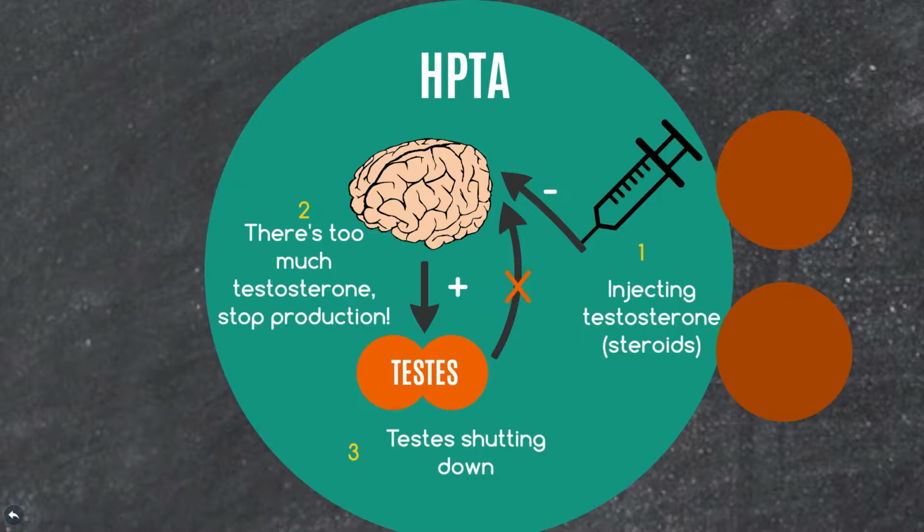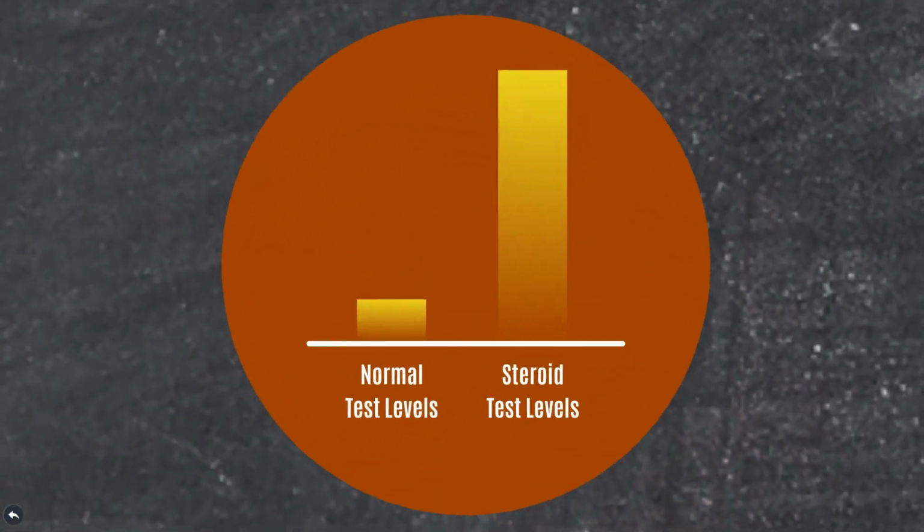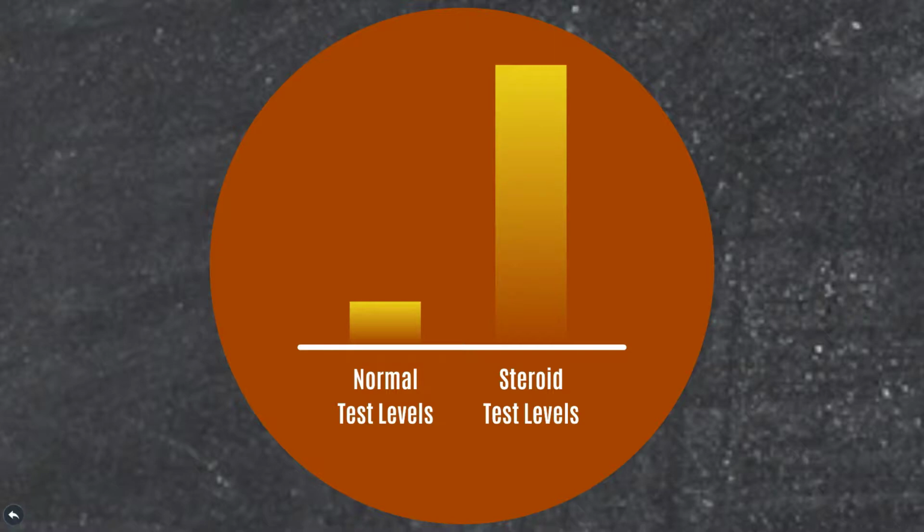Since the hypothalamus can't stop you from using steroids in the first place, all it can do is cease production. As a matter of fact, your testes will eventually shut down completely, leading to the infamous small testicle side effect that steroid users are known for. At this point, the only androgens in your blood are the ones that you put there, and at the typical recreational dose, this means in excess of 5 to 10 times the healthy levels.